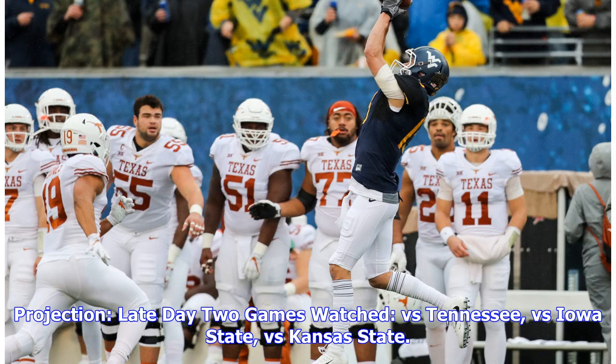Projection: late day 2. Games watched: versus Tennessee, versus Iowa State, versus Kansas State.